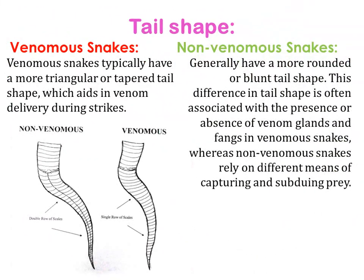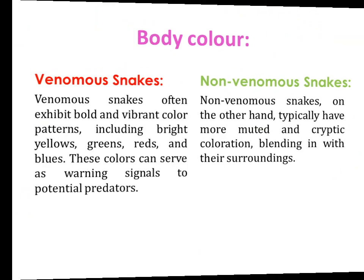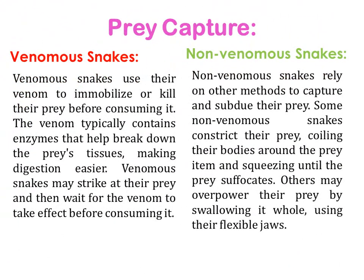Non-venomous snakes lack venom glands and fangs. They are not capable of producing or delivering venom to subdue their prey or defend themselves. Instead, non-venomous snakes typically rely on other means to capture and kill their food, such as constriction.